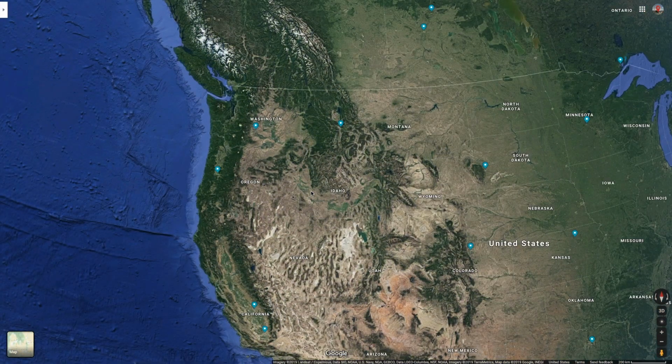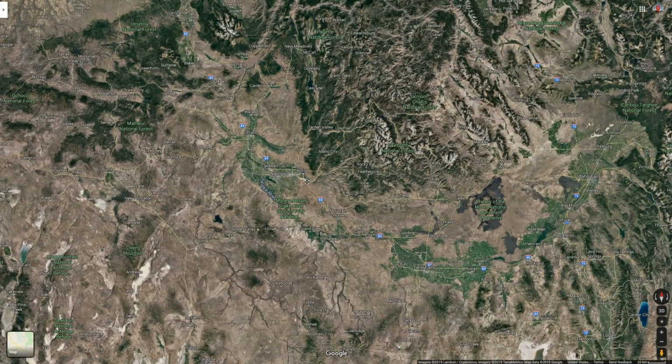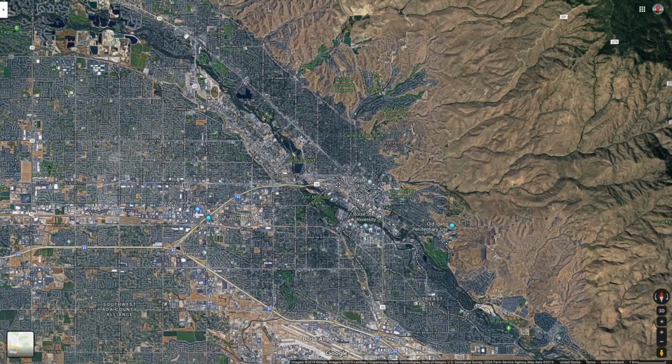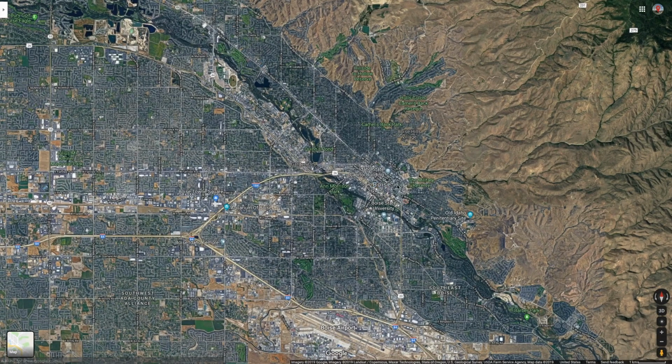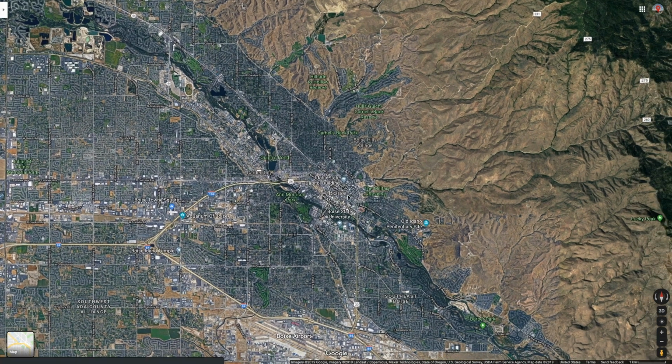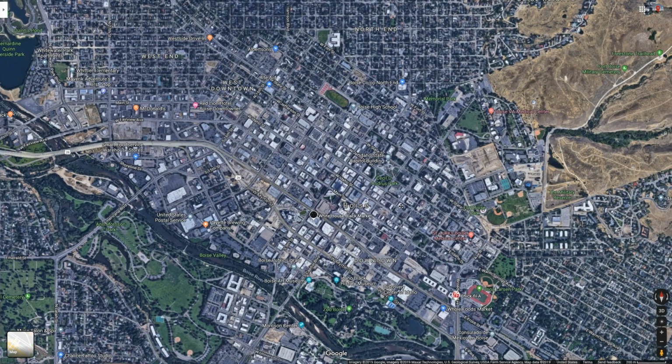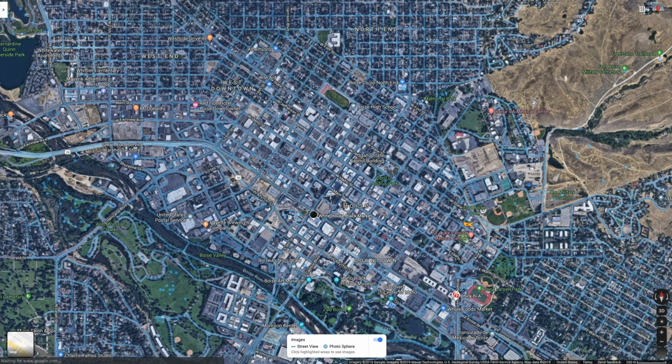Welcome to Dan's on the Street. I am Dan. Today we're in Idaho, and it's capital city of Boise. Looks like a pretty interesting city here, sitting up in the mountains. Pretty high elevation town. Let's drop right in here. Interesting layout to everything. We'll start downtown and kind of move out from there, all right?